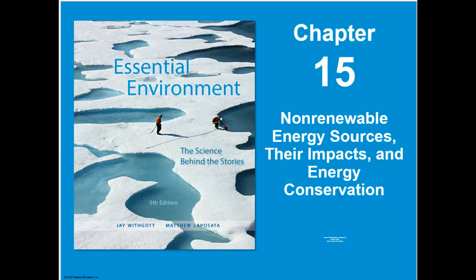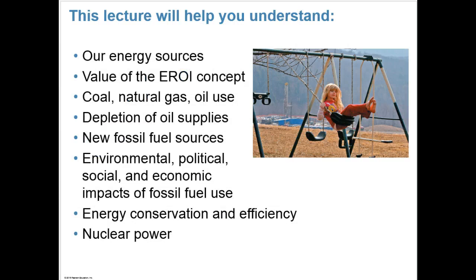This week in Environmental Science, we're going to take a look at Chapter 15, Non-Renewable Energy Sources, their impacts, and energy conservation. Our learning objectives for the chapter are the following. This lecture will help us understand our energy sources, the value of the EROI concept, coal, natural gas, and oil use, depletion of oil supplies, new fossil fuel sources, environmental, political, social, and economic impacts of fossil fuel use, energy conservation and efficiency, and nuclear power.